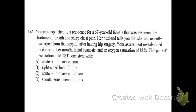And then we look at D, spontaneous pneumothorax. Is there anything in the question to point towards this? No. Specifically not when it's said hip surgery. I know sometimes those things can be red herrings if they have extra information, but in this case, that's actually pointing towards this specific situation that they want you to recognize, which is that embolism in answer choice C.